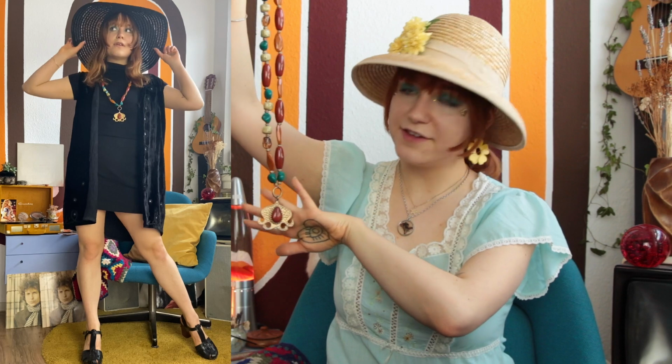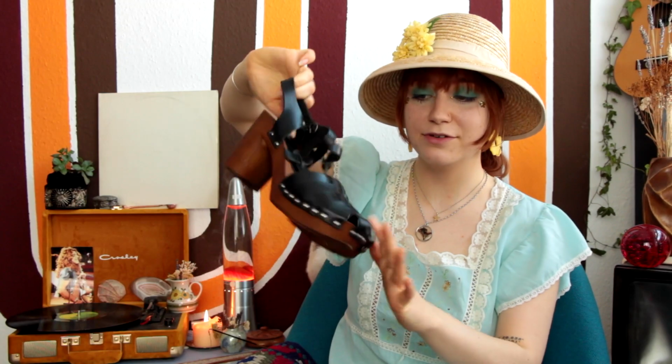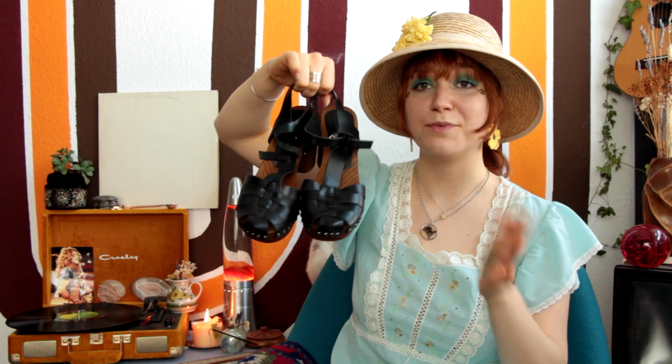And then I also added this beautiful necklace that reminds me a lot of the movie Performance, which is a movie from 1970 starring the Rolling Stones and Anita Pallenberg. I also added this big black hat because I just felt like it tied the look together perfectly. And for shoes, I went with my absolute favorite pair of wooden heels. I can't even tell you how comfortable they are, and they just work great with the look.